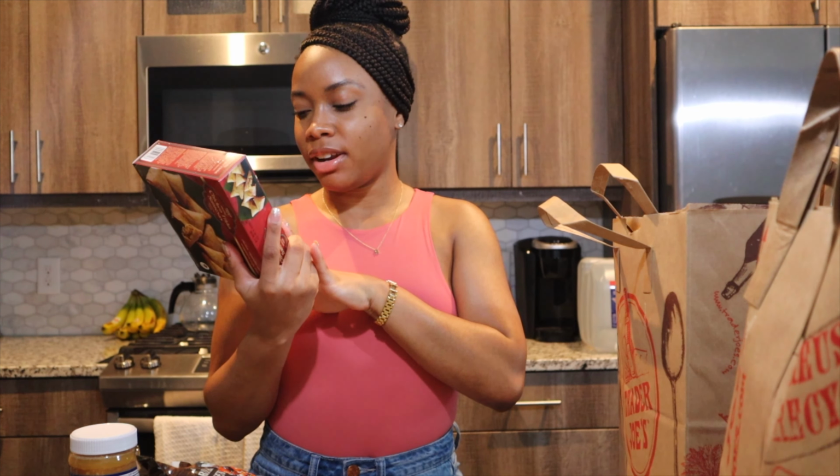And then some avocado, because who doesn't love avocado? I know some people don't like avocados, but literally, I can eat an avocado by itself. I don't need to put it on anything. I can just cut it up and eat it, just like that. But I'm an avocado person.